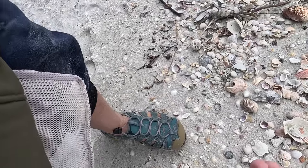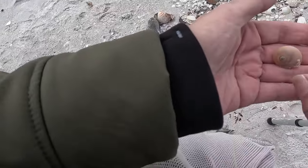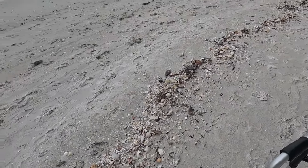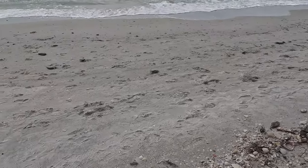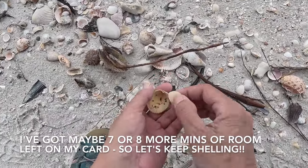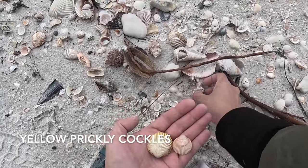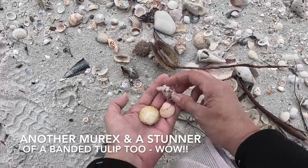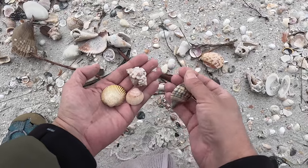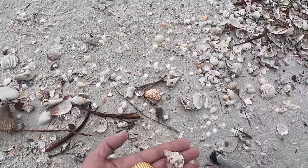Grab this adorable little moon snail. And if my camera dies and I can't film anymore, I just want to say thank you, Sunset Beach, for another amazing shelling run. Okay, I fibbed. I walked 2 more feet, found these beautiful little cockles, this gorgeous apple Murex, and a perfect tulip. Look at that banded tulip. Look at the colors of that.